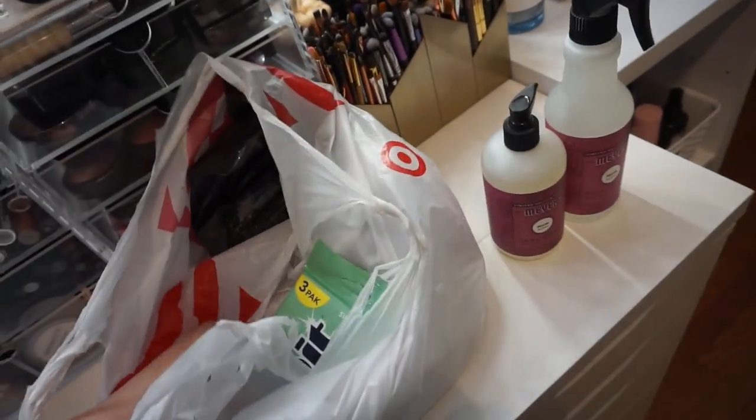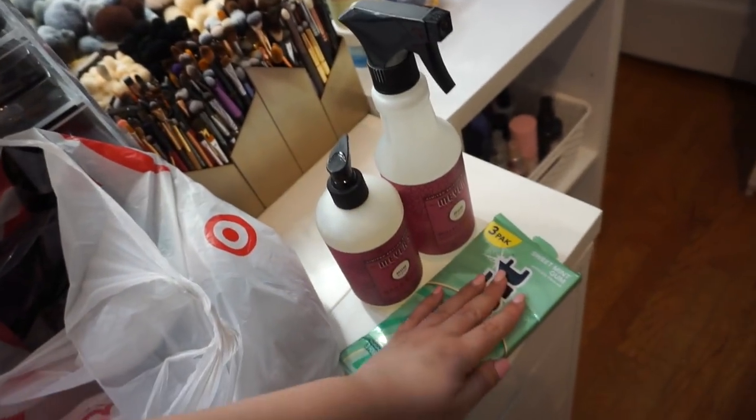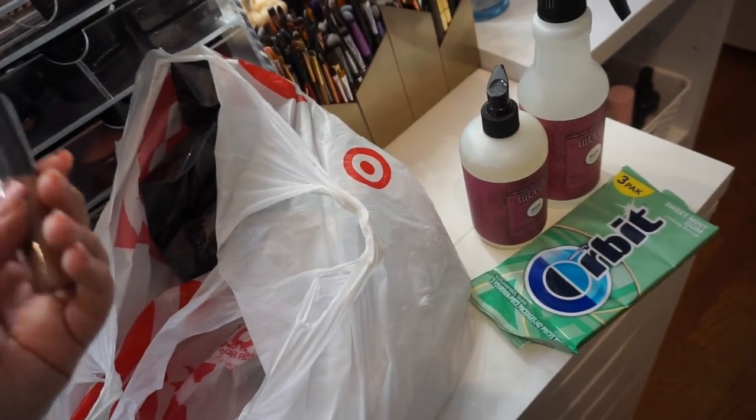I got my favorite gum ever, which is the Orbit 3-Pack Sweet Mint. It's the only gum I ever chew or buy. If someone offers me gum and it's not that, I'm literally just not happy.